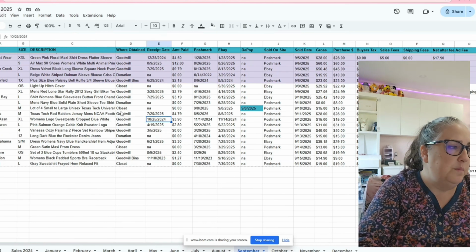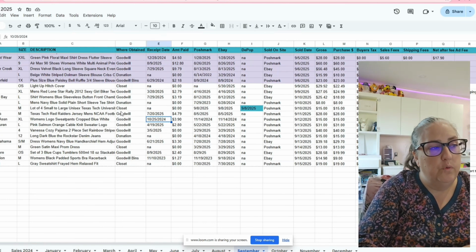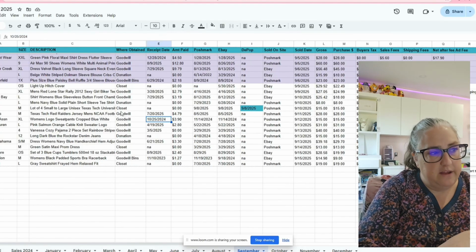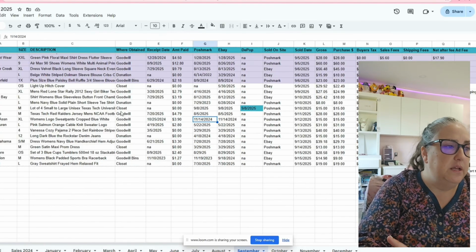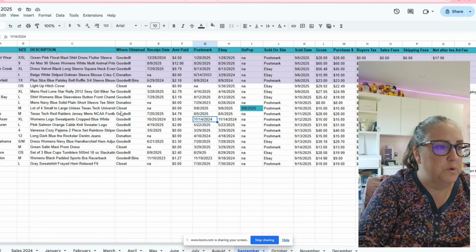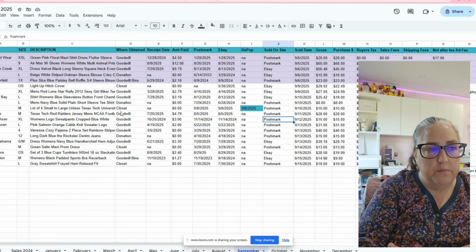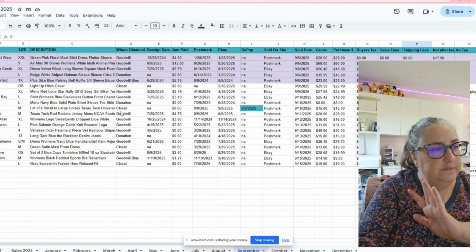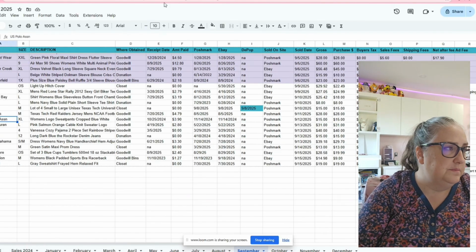But I did pick it up October 25th of 24 last year. I paid $3.90. I'm pretty sure it was half price. And I posted it on November 14th of 2024 to Poshmark and eBay. It sold September 12th on Poshmark for $15, so I earned a profit of $8.10.